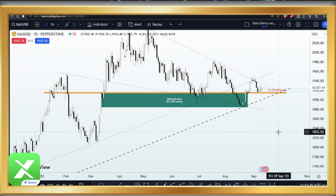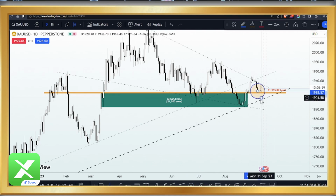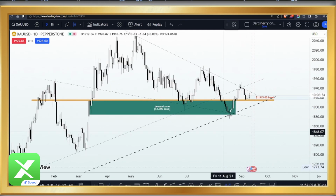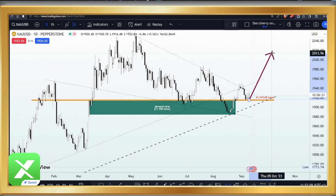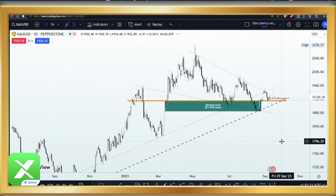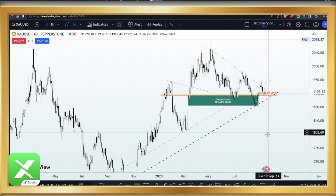When price remains above the key level, we look out for patterns and structures that support the idea of buying that asset. Now, in this case scenario, price closed last week's trading session just exactly above that key level. Now, the question going into the new week is, will price respect that zone one more time to incite an uptrend continuation, or are we going to be witnessing the breakdown of both the 1915 and the ascending trend line to incite a sell-off?